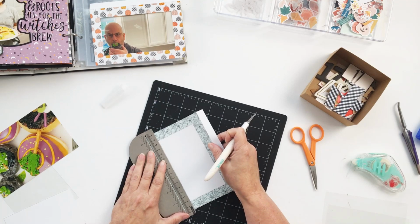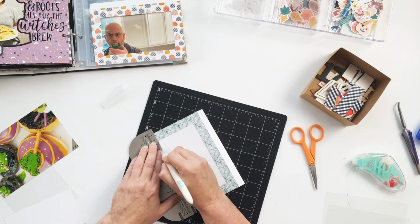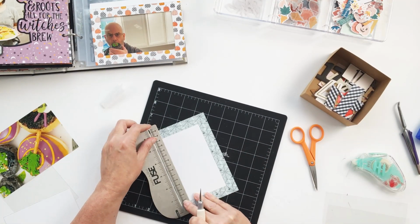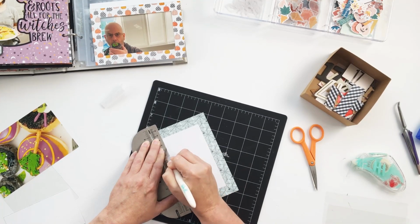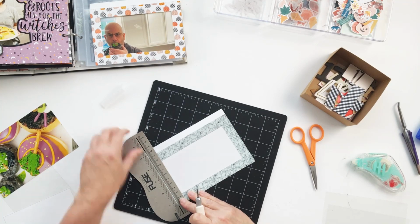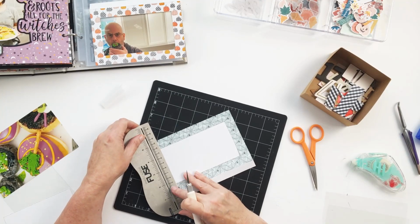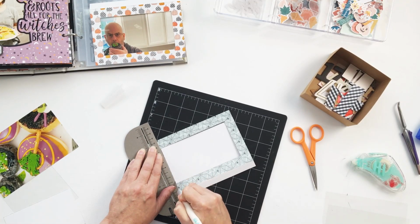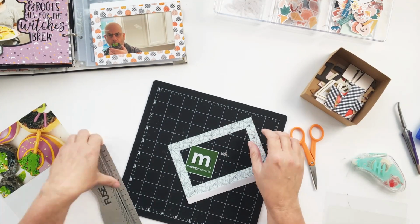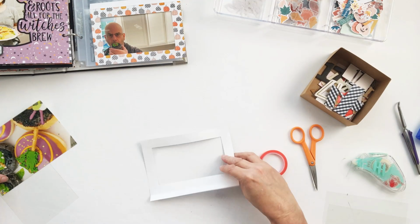And so I just chose 2 pattern papers from the October Mood collection and brought them into Photoshop, and then used rectangles to create these little frames. If you want more details about how I created those frames, just let me know, and I'm happy to answer more detailed questions about that. In theory, you could just print out the pattern paper by itself without using Photoshop, and just cut out your frame and cut out your window that way.